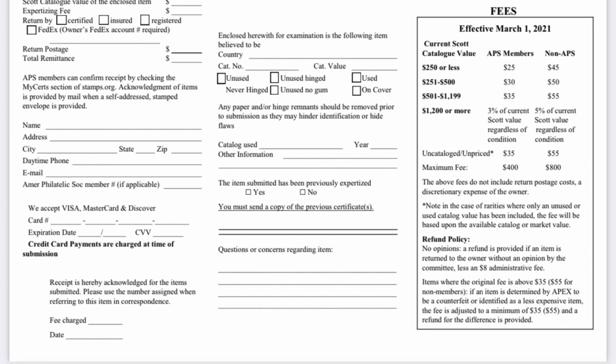But if you have a stamp that you think is worth a few $1,000s, just recognize that if you go down a little farther, you will actually have to pay 5% of the total Scott catalog value if it's over $1,200 or more. So keep that in mind. If you think you have a super expensive stamp, you might have to shovel out a little bit more change to get it authenticated. But if you're trying to sell it, I think it is worth it to do. So I'm going to go print this off. We're going to fill it out together, and then we are going to send it in.